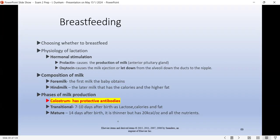Now mature milk comes in, usually about 14 days after birth. Now it's settled in, so it's a little thinner, but it still has the calories and all the nutrients it needs. Now mom is getting used to the breastfeeding. She's breastfeeding every 2 hours. 2 to 3 hours is kind of demanding. And moms know when they need to feed because their breasts will get full and they have to release that.